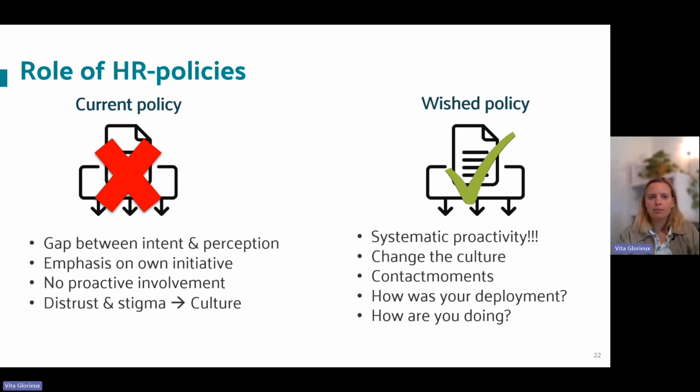We also asked about the role of HR policies, more specifically about the current HR policy and the policy that they wished for. And we see here in the current policy that there is really a gap between the intent that the policymakers have and the perception that the common soldier has of the support or the interest that is provided. There is an emphasis on own initiative, so there is no systematic proactivity.